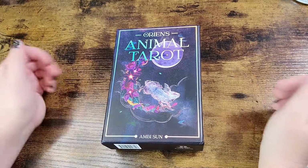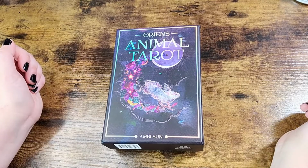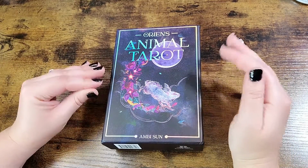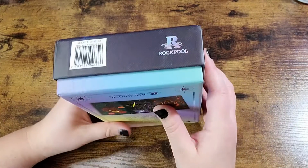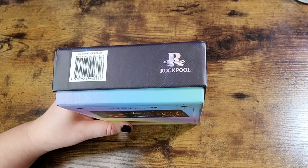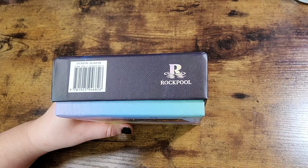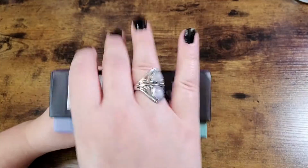For today's video, we are taking a look at the Oriens Animal Tarot by Ambi Sun. This was originally an independent deck and it got picked up by Rockpool Publishing for mass production, which is exciting. So $26.95 is what it retails in the US and $21.99 in the UK.